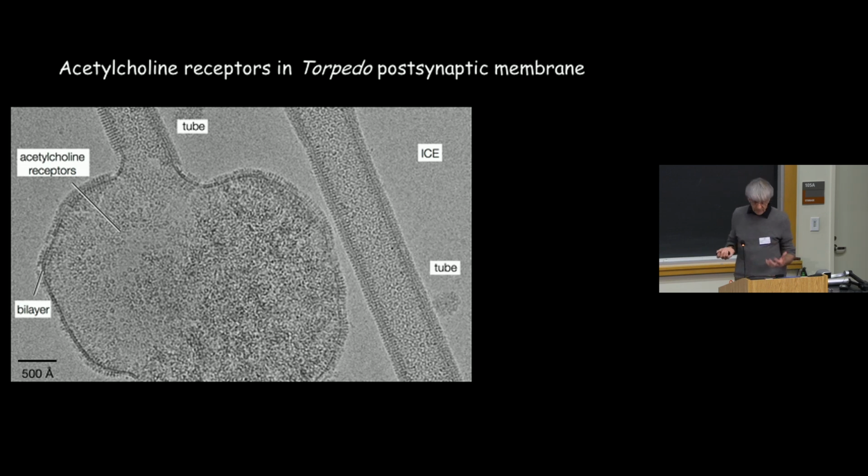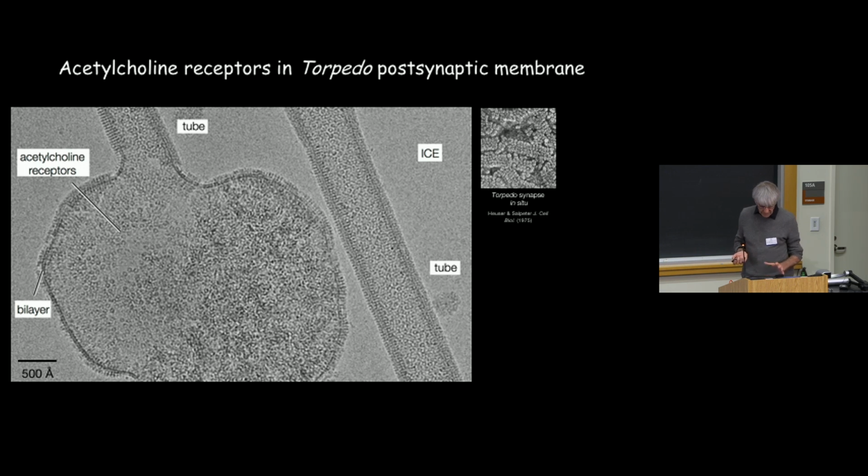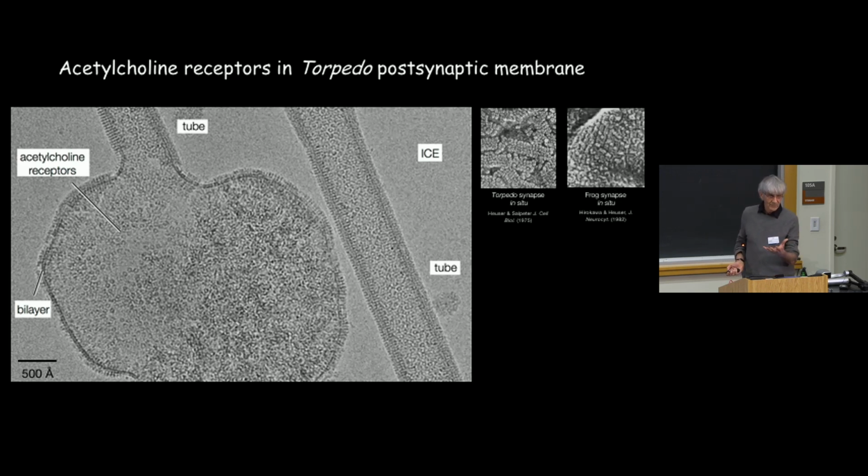At the synapse, they're very densely packed, and it turns out that the organization, this is a freeze fracture picture, an in situ freeze fracture picture from John Heuser, showing the organization at the synapse. And you see that the receptors form ribbons of dimers. Well, it's the same ribbons of dimers that are formed here in the tube. Same membranes, same organization of the protein. And in muscle, ribbons of dimers as well. So that's the functionally interesting organization that is relevant to synaptic transmission.